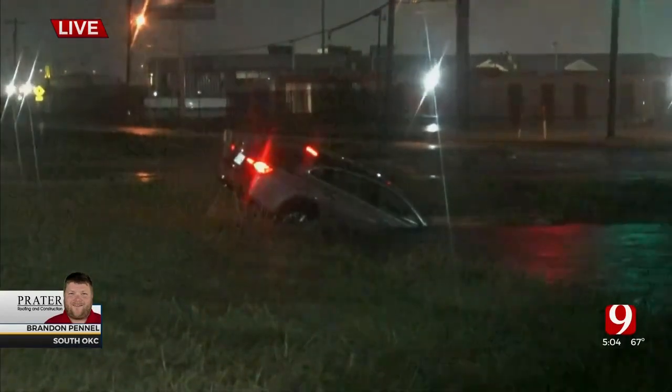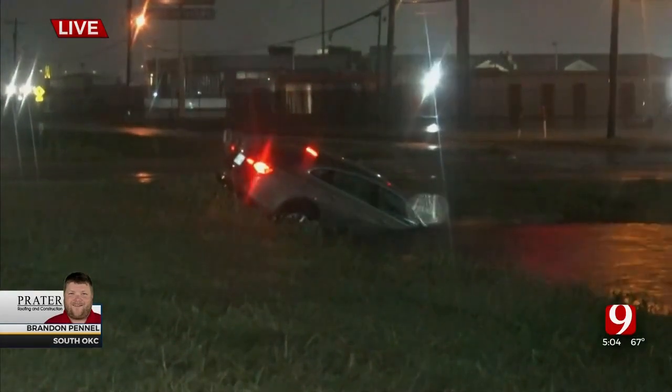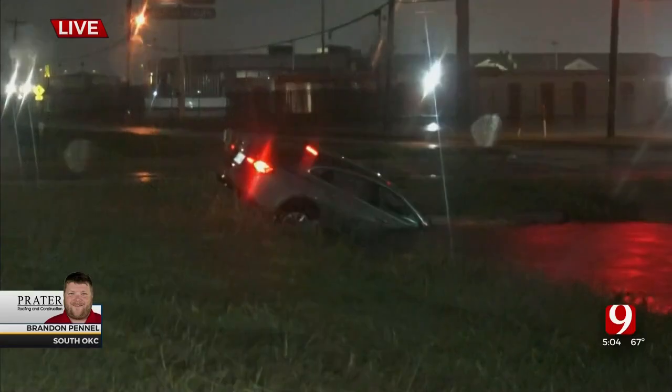But you can just tell, half that car is completely submerged underwater, being pulled into that culvert because the speed of the water running from west to east right now is so strong. Back to you. And that's Reno.